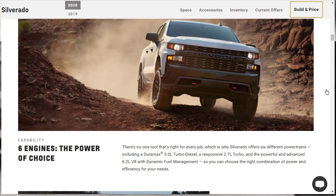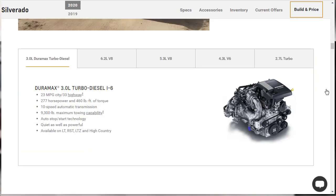Check this out. There are 8 trim levels of Silverado. So there's 8 configurations of Silverado: High Country, RST, LTZ, Custom, and so on. To that, you've got 6 engine choices, 6 different powertrains: the 3-liter turbo diesel, a 2.7-liter turbo, a 6.2-liter V8, etc. Let's go take a closer look at all the engines.